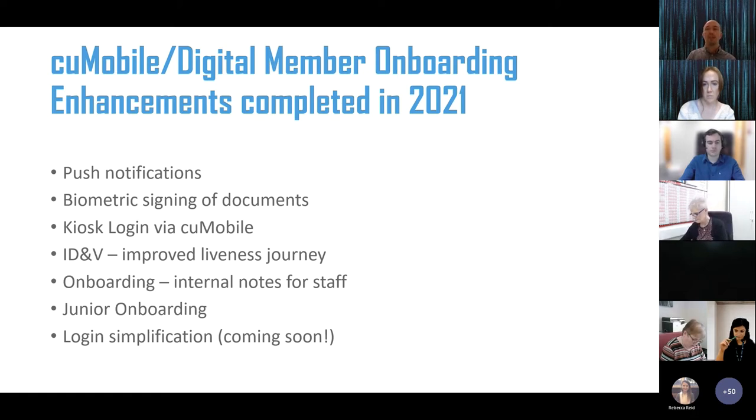So push notifications. This enables us to send messages to your member, whether that be ad hoc messages or automated messages. These pop up on their phone much like their emails do, and they're convenient and quick and easy ways to provide information to members. We're also then keen to capitalize.